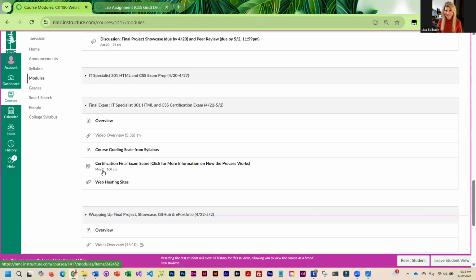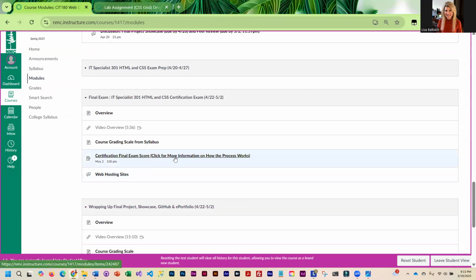And then as far as entering the points, how this process works is that the testing center will not send me your score until everybody is done taking the test. And then I will get everybody's score at the same time. So I won't know whether you pass or not until I get those scores. So I would really appreciate it if you guys would email me and let me know, because I can unofficially post your final exam score.